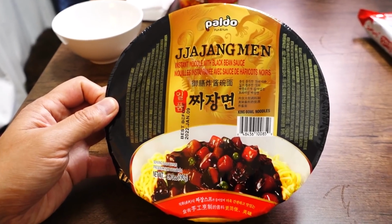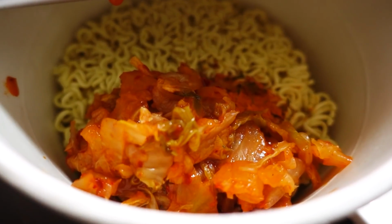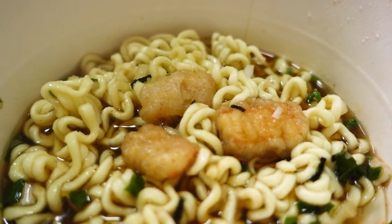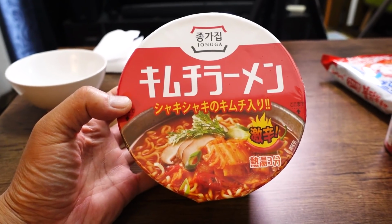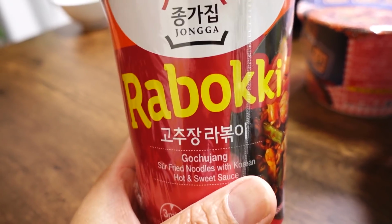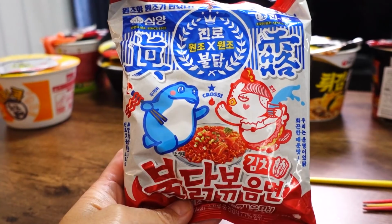Today we are trying out a variety of instant noodles from Korea, from jjajangmyeon to kimchi noodles to udon, and we even have really spicy ones. So this is going to be another epic video. We have 8 different types of instant noodles from Korea in front of us, and I hope we can get through this. I hope so.